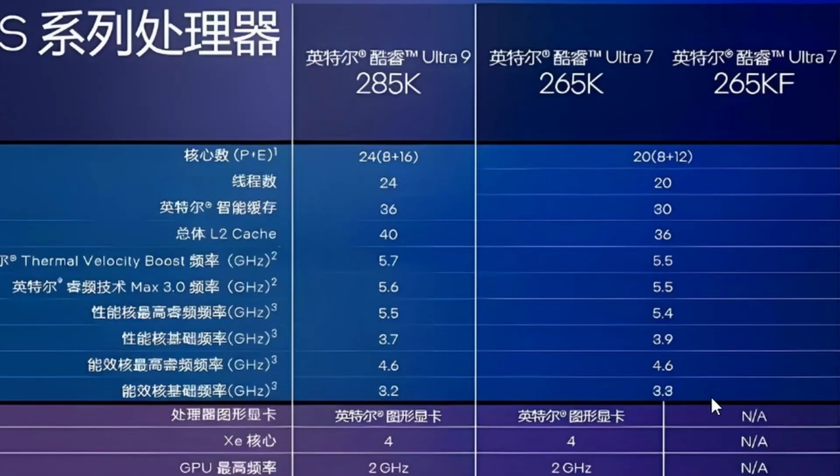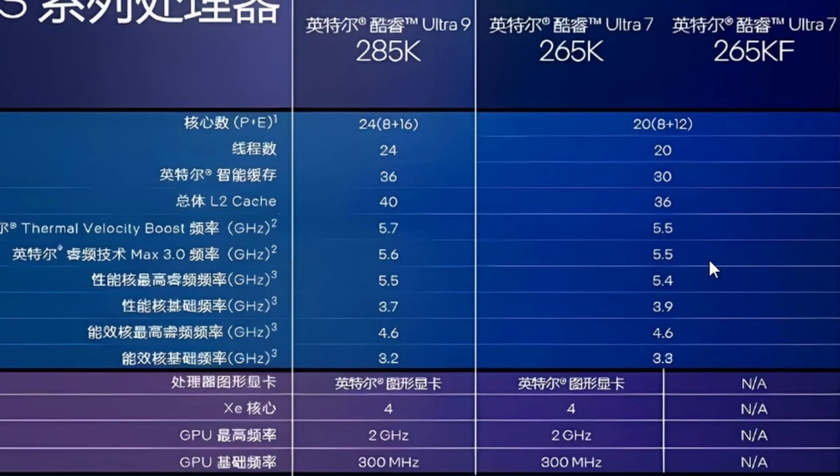So that's pretty good. And as you can see, the Core Ultra 7 265K and 265KF are 20 core processors with 8 P cores and 12 E cores, and these CPUs will boost up to 5.5 GHz and will feature 30 megabytes of smart cache and 36 megabytes of L2 cache. And of course, the 265KF will have the integrated graphics disabled, nothing surprising. But yeah, it would feature 4 Xe cores for the 265K. Similarly, the 285K will feature Intel Xe LP graphics, which is of course 4 Xe cores.